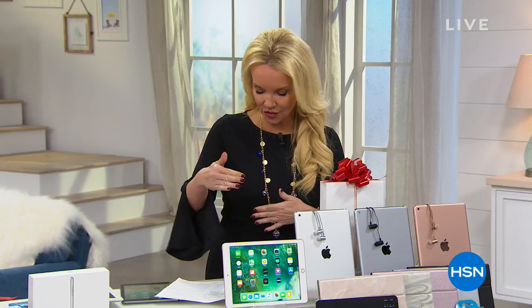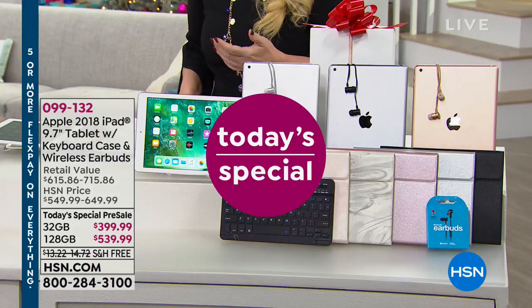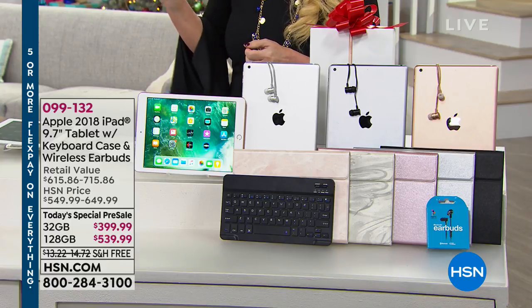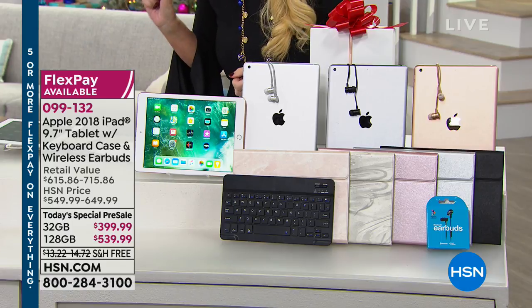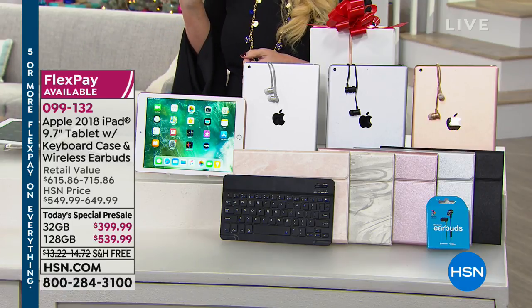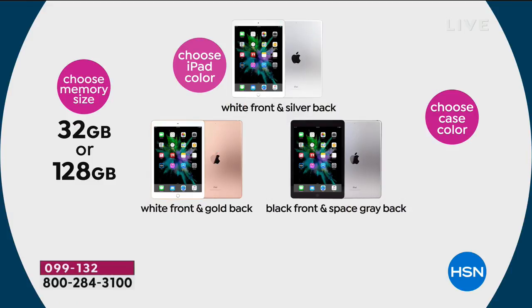We have 32 gig and we have the 128 gig. And what's the difference? Well, the difference is the amount of storage that you actually have in your iPad. Most people are gonna go ahead and quadruple and get that 128 gig, and I'll tell you why. Because on FlexPay, it's only $24 more than the 32 gig. So the FlexPay is either $66 or $90. So you choose, do I want the 32 gig or the 128 gig?